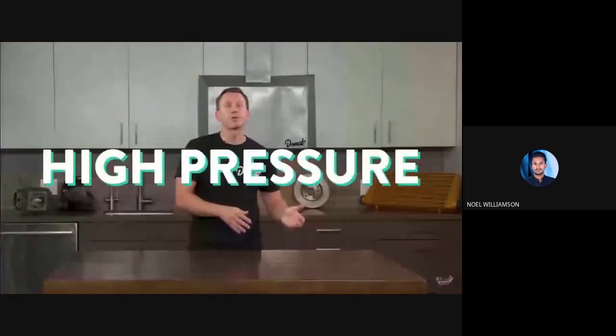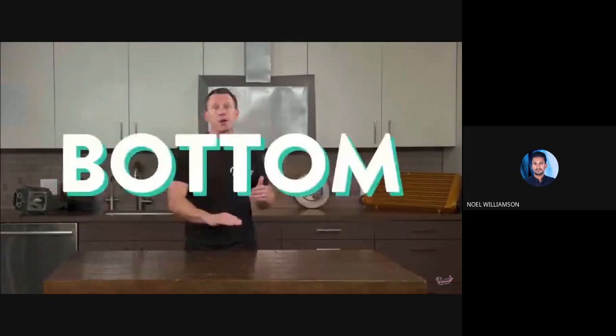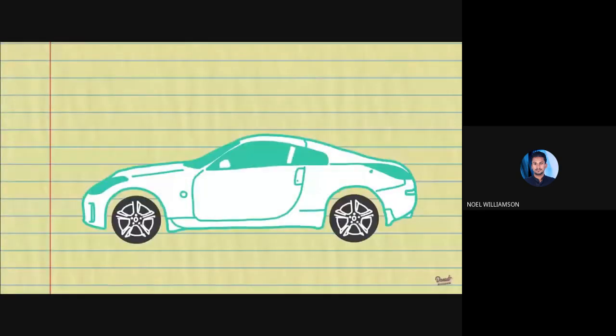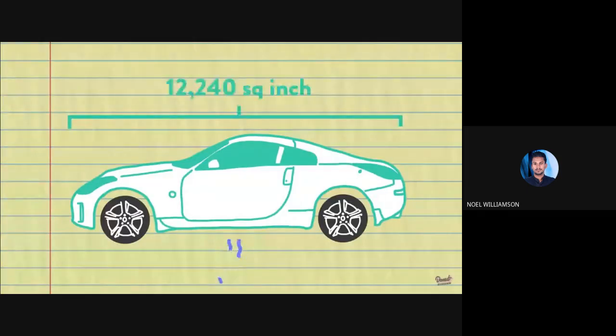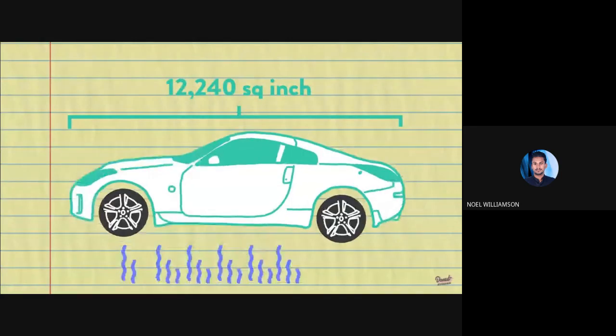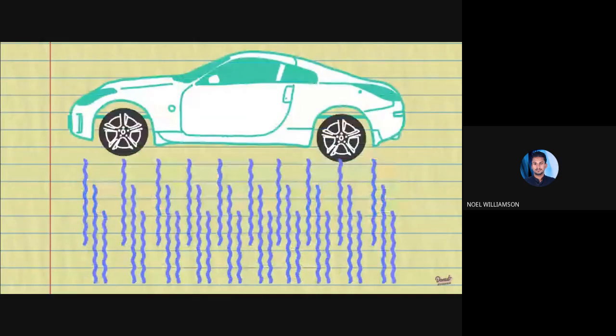Like our super draggy fast brick with high pressure in front and low pressure in the back, it's created by having a difference in air pressure between the top and the bottom of a car. Let's use the 350Z again and say there's a hypothetical 1 psi less pressure on top than underneath. With a surface area of about 12,240 square inches, there'd be about 12,240 pounds of air pressure lifting the car up. That would suck! To get the desired downforce, we tap into a phenomenon called Bernoulli's principle.